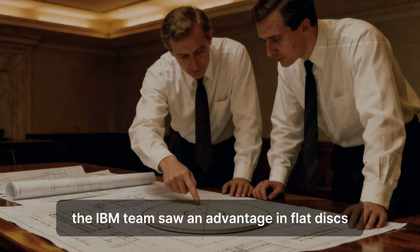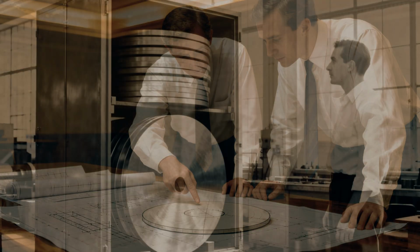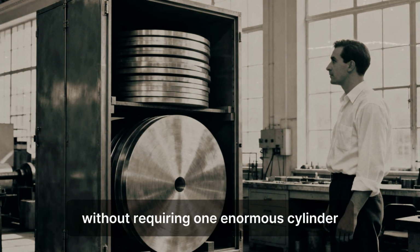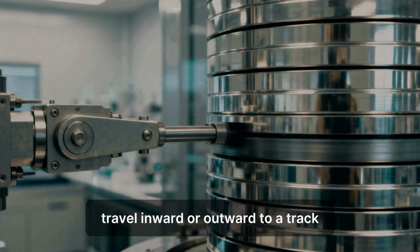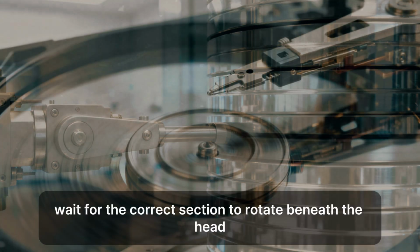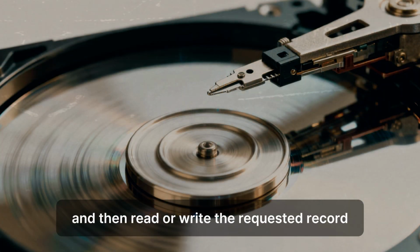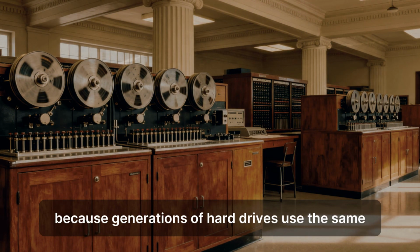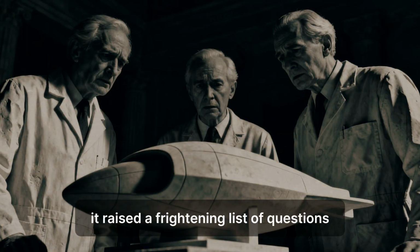The IBM team saw an advantage in flat disks. Each disk offered broad circular surfaces. A stack of disks could place a large recording area inside a cabinet without requiring one enormous cylinder. A movable arm could select a disk level, travel inward or outward to a track, wait for the correct section to rotate beneath the head, and then read or write the requested record. The concept sounds obvious today because generations of hard drives use the same broad arrangement, but in the early 1950s it raised a frightening list of questions.